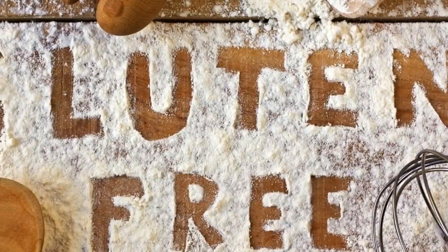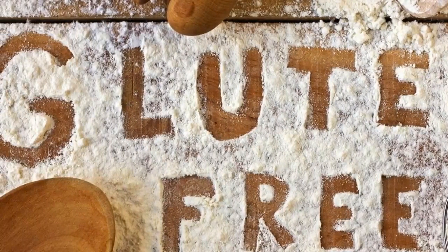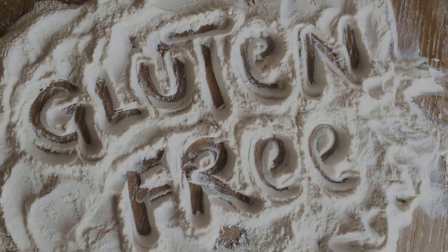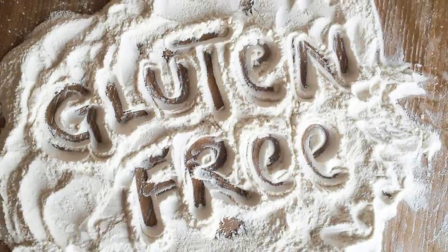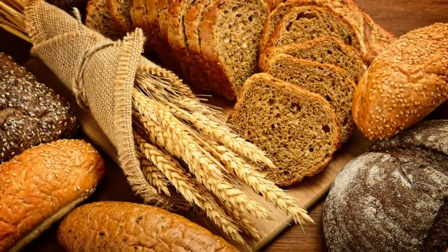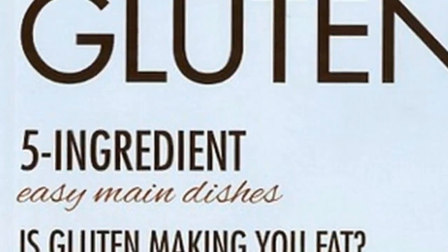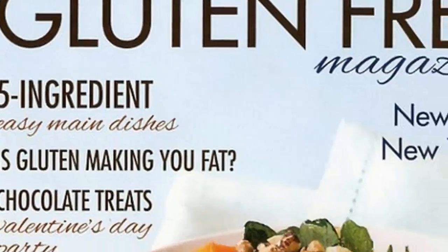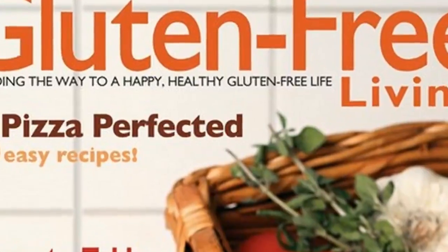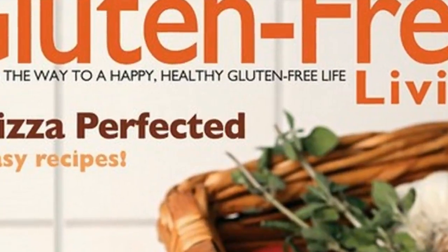Many grains and starches can be part of a gluten-free diet, such as amaranth, arrowroot, buckwheat, corn and cornmeal, flax, gluten-free flours, rice, soy, corn, potato, bean, hominy, millet, quinoa, sorghum, tapioca, teff.